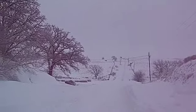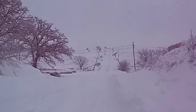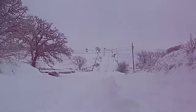You can see at the top of the hill here, there's a farmer up there trying to clear his lane to get through. As you can see, it's very difficult to get through out here in the country. And you can see in the distance traffic is moving on Interstate 80, only about a mile and a half away. But up here in the country, it is desolate. People are stuck in their homes.